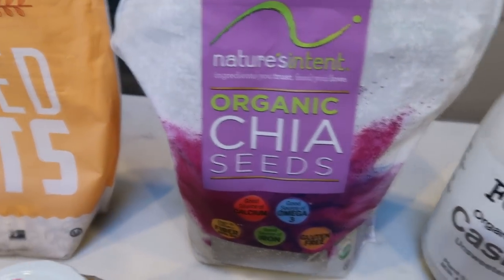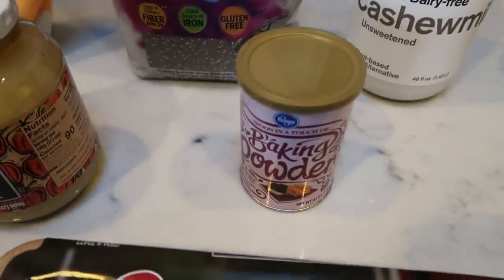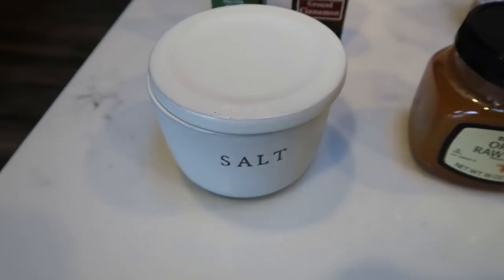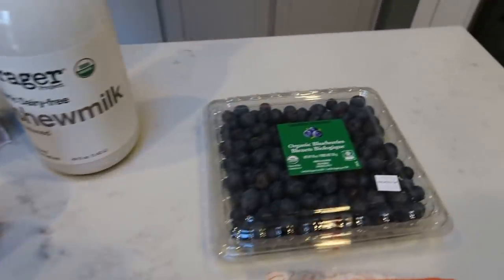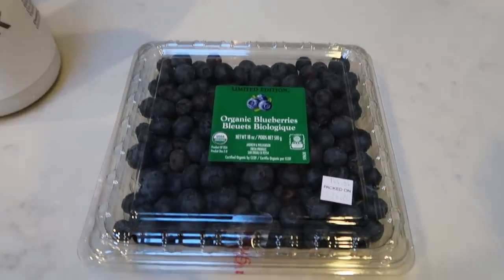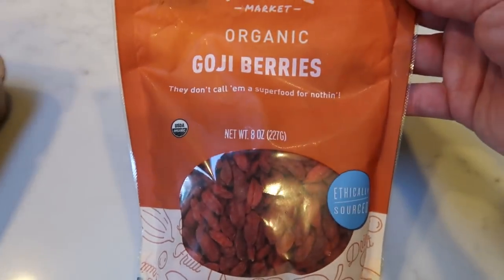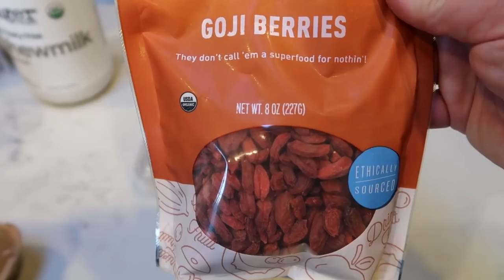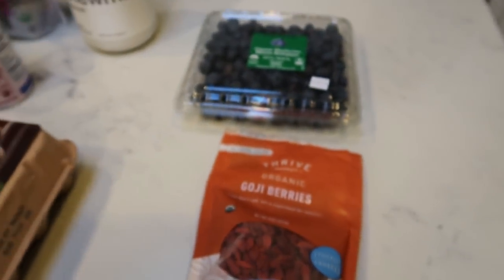We're also going to need some chia seeds, milk or milk alternative of your choice. I'm going to use forager cashew milk, baking powder, unsweetened applesauce, cinnamon and vanilla extract, some salt, honey, an egg, and then whatever toppings you want for your oatmeal cups. I'm gonna do 0 point toppings so it doesn't increase the points of my oatmeal cups themselves. So I'm gonna be doing some fresh blueberries and then some of these organic dried goji berries from Thrive. I count these as 0 because all that's in here is goji berries. So there's no added sugar or anything like that. I don't count points for these because to me, this is basically like a regular fruit. So those are gonna be my toppings for my oatmeal cups.